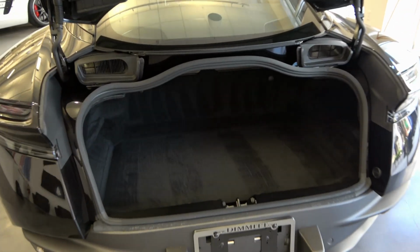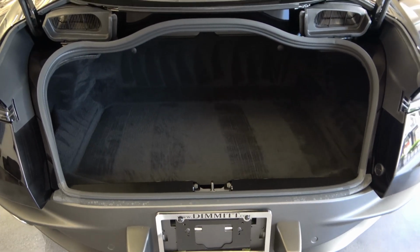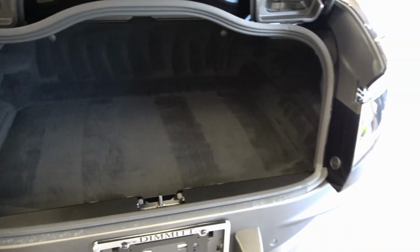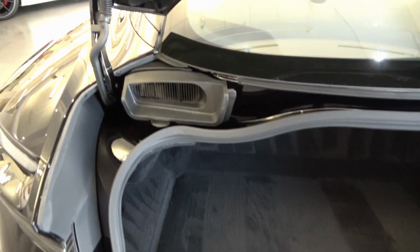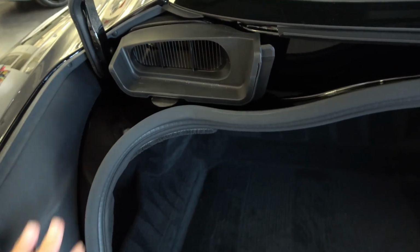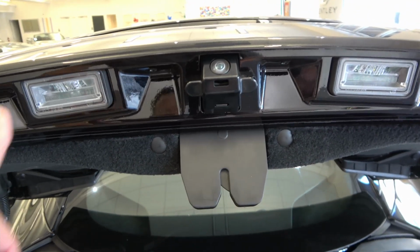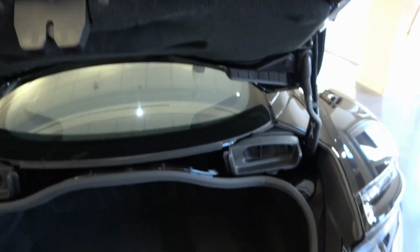Okay, no junk in that trunk, and I gotta tell you, there's probably not much that you can fit in here unless you're going for light grocery shopping for one person. About a week maybe. Anyways, let's check it out. These are the channels that I was telling you about. They go all the way from the side of the vehicle and come out through the top of it. You got the camera right here, you can see it. You got the lights, and that is it.